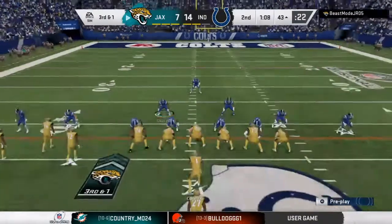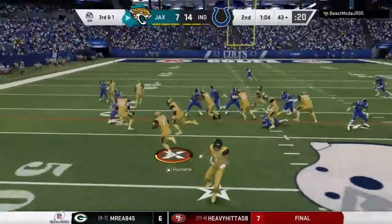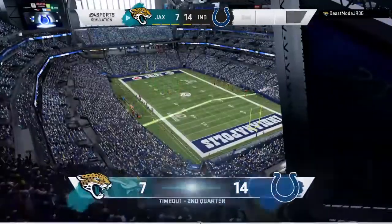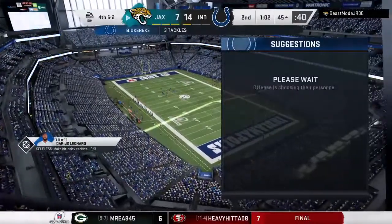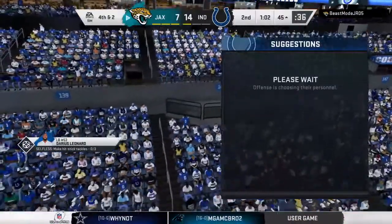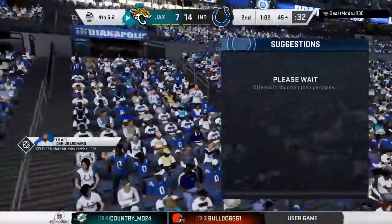This is 3rd and 1. Very likely 4-down territory, even if they don't get it, though. This is Fournette. And he'll lose yardage on the play back at the 45-yard line. Now the Colts going to burn the second of their timeouts as they'll stop it with just over a minute to go before halftime. Brings up 4th down.